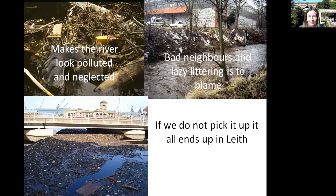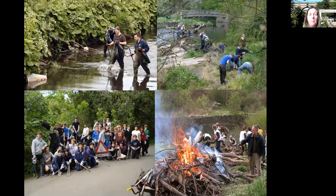So we have many volunteer groups that go out throughout the year and pick up all the rubbish from in the river and on the banks. We do some clearance of woody debris as well, just where it gets caught up on structures and is likely to cause damage or flood risk. Other than that, we do try and leave it in situ.